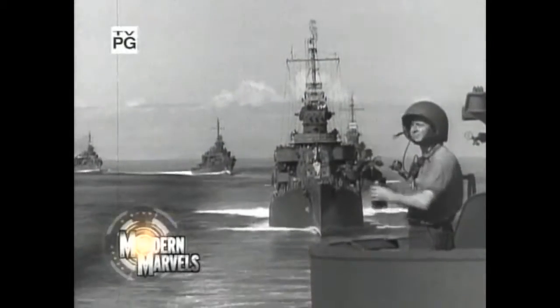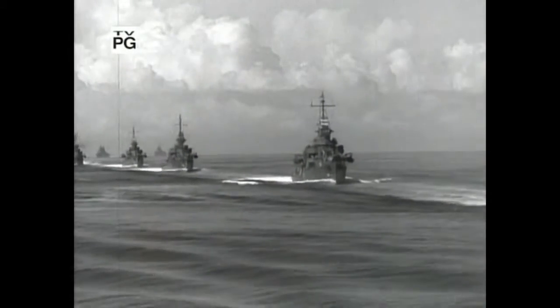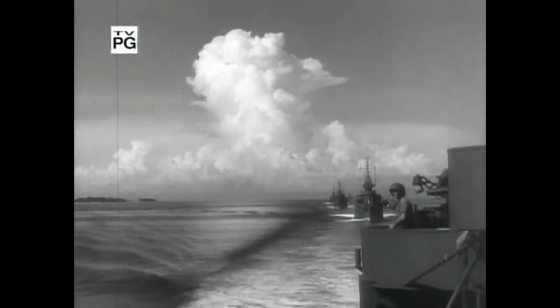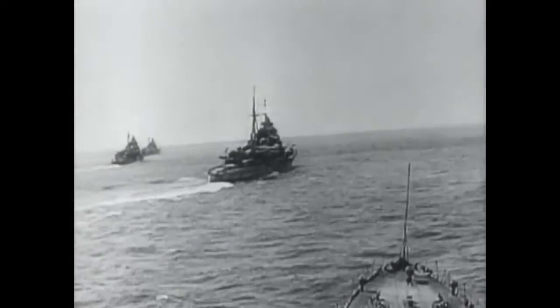By early 1943, the first 5 Fletcher-class destroyers had arrived in the Pacific. They were known as the Cactus Strike Force. Their first job was to target and smash the Japanese supply convoys, ferrying troops used in the invasions of the Pacific Islands. It's something that's hard to describe.